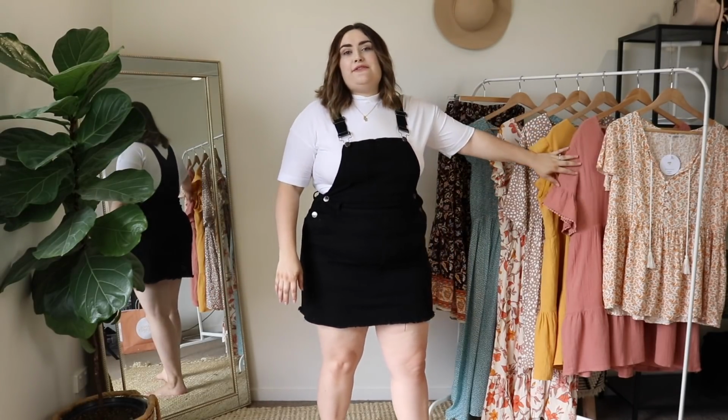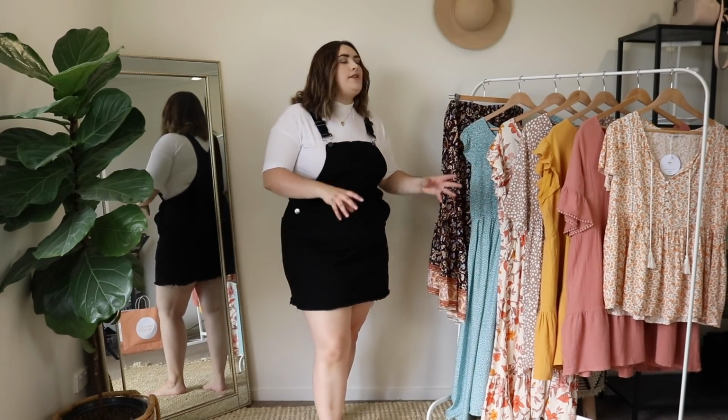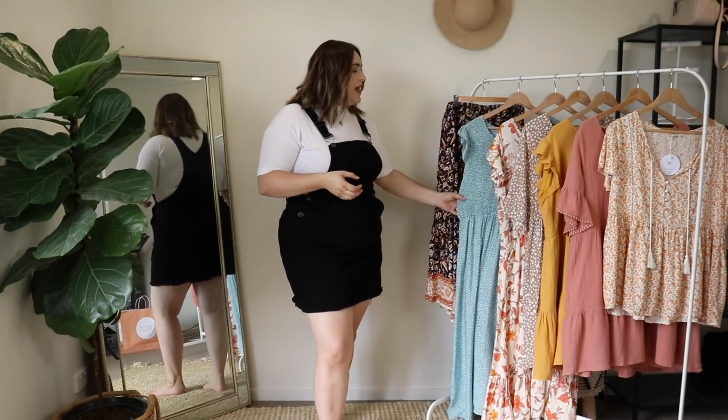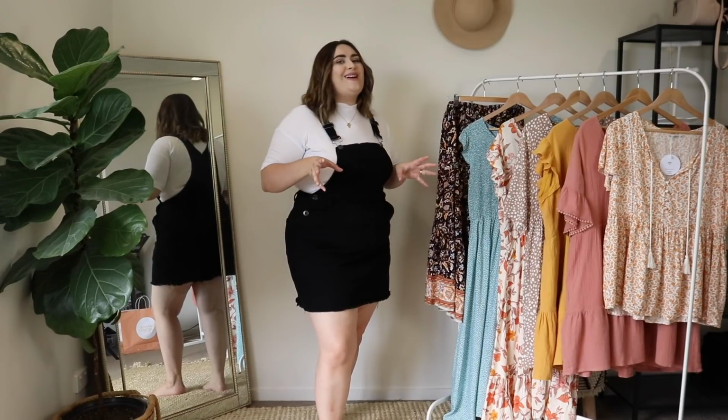So as you can see from the array and the rack of beautiful designs here, there is so much color, and that's something that I've really been noticing a lot of places not having. It's just a lot of blacks and things, whereas this has just absolutely gone beyond my expectations of spring clothing.